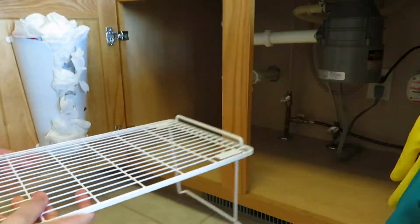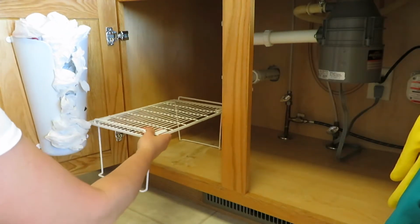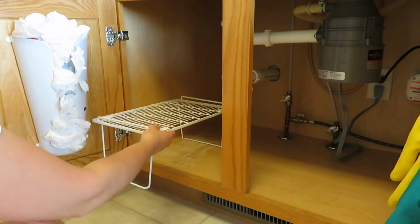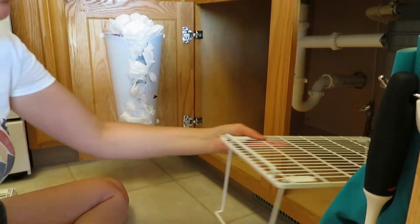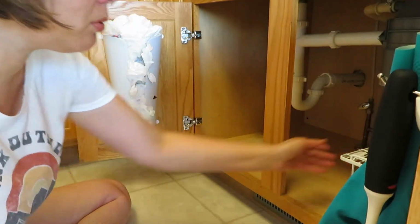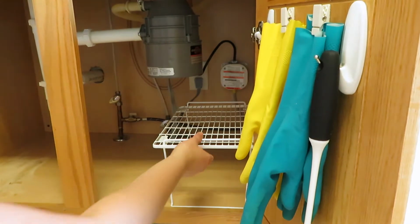So I have this one shelf put together, now I have to figure out where I would like to put it. And see, it's not going to fit under that white tube, so I'm thinking it's going to have to go over here by the garbage disposal. But there's no way I'm going to fit another one on top.